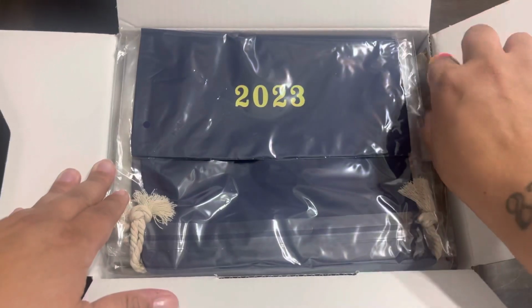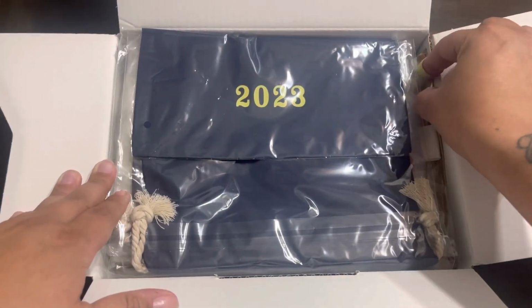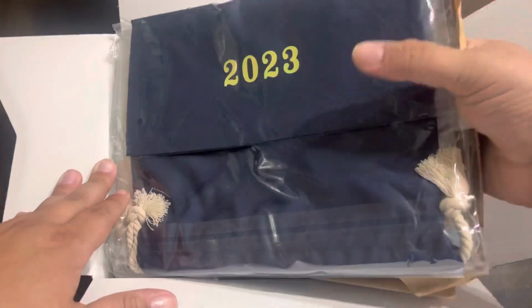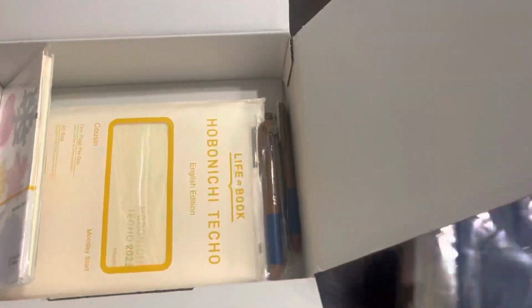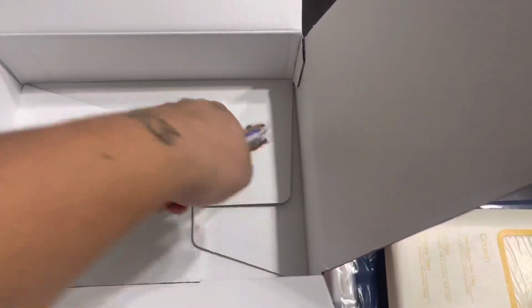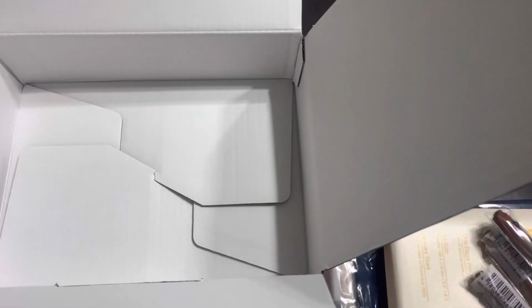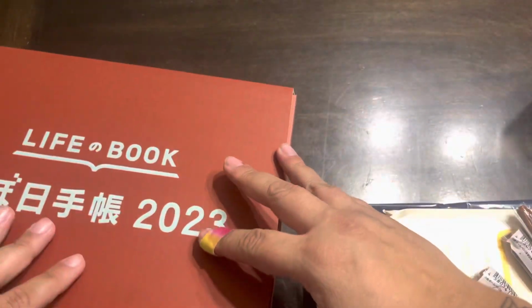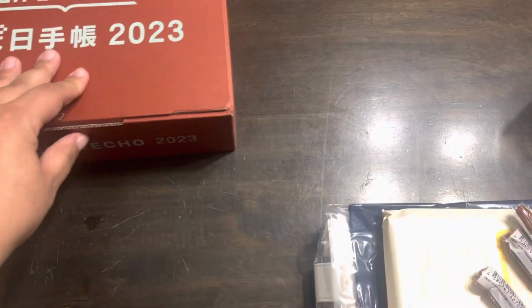I'm gonna go ahead and grab everything out of the box to move the box out of the way. I do like to keep the box. Usually I have more than one box that comes. This year I did not order as much as in previous years. So I like to keep one box to put in everything from that year, and that's how I store it in my craft room.